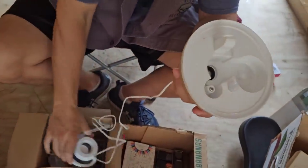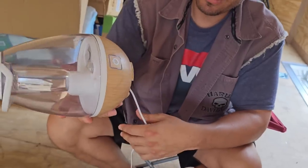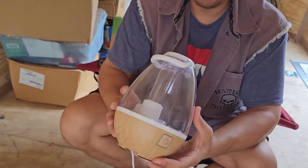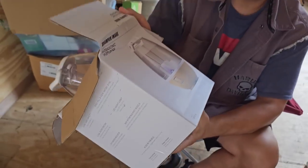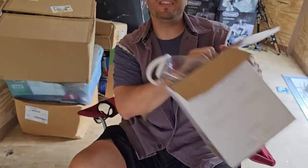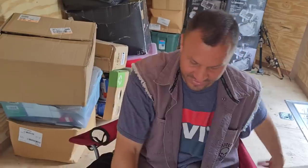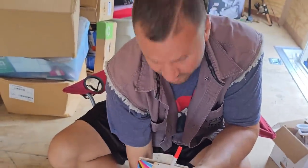We've got this is going to be a humidifier, not a dehumidifier. And it's all ready. You can put essential oils in there. You could do pretty much anything you want. Ultrasonic. I mean, that's got to be good. If it's sonic and it's ultrasonic, it's got to be a good one. Okay, I just shot myself with markers.